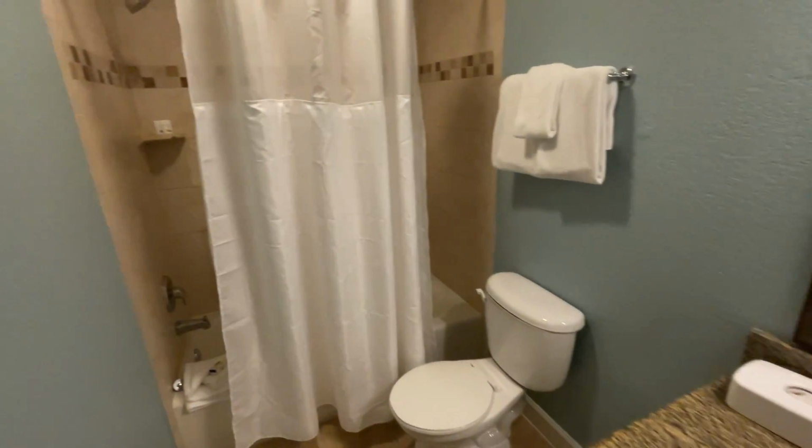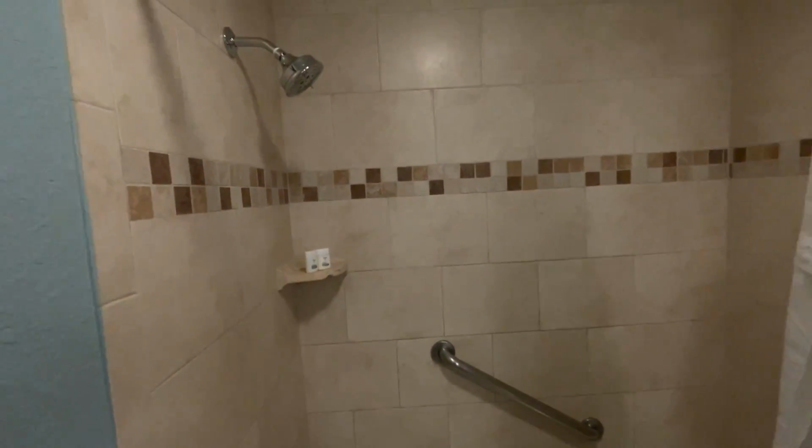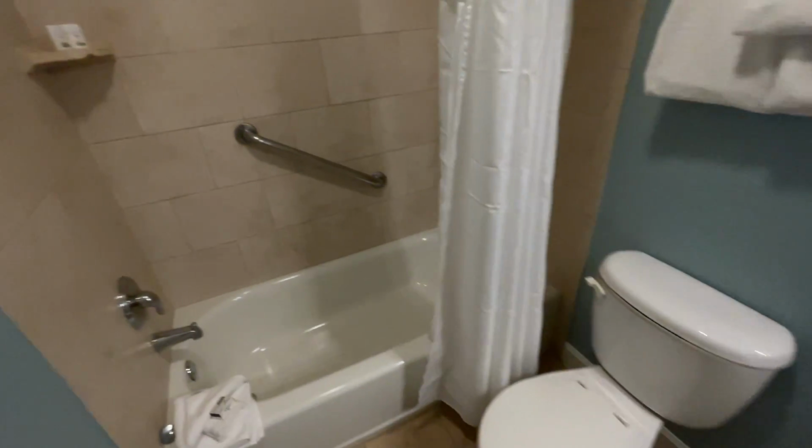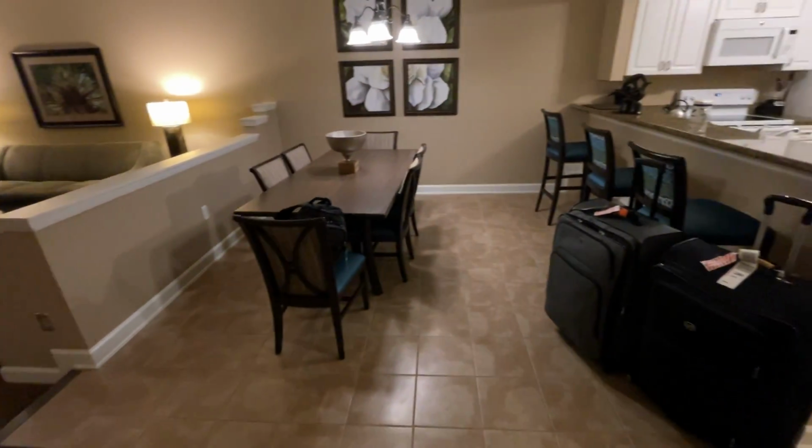So here is the guest bathroom. You have tiled walls right here, and the shower. Very spacious for the guest bathroom. What do we have in here? Oh, safe, vacuum, just another closet, extra blankets, pillows. Right here is a better look.